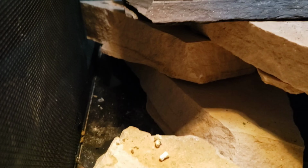And the way that the spikes are on the tail, they go backwards. So if something is trying to pull them out, the spikes hit against the rock crevices and keep them from being able to be pulled out.